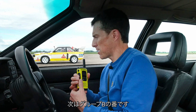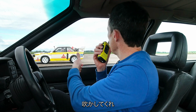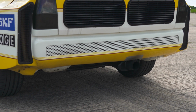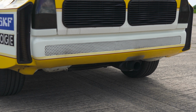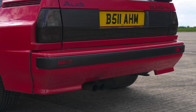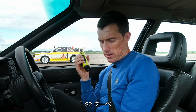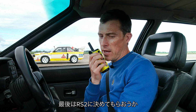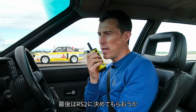Anyway, let's have a listen to that Group B rally car. Go on, rev up the rally car. That sounds so good. Let's have a listen to the Sport Quattro. And now for the S2 Coupe. And finally, last but not least, the RS2 Avant.